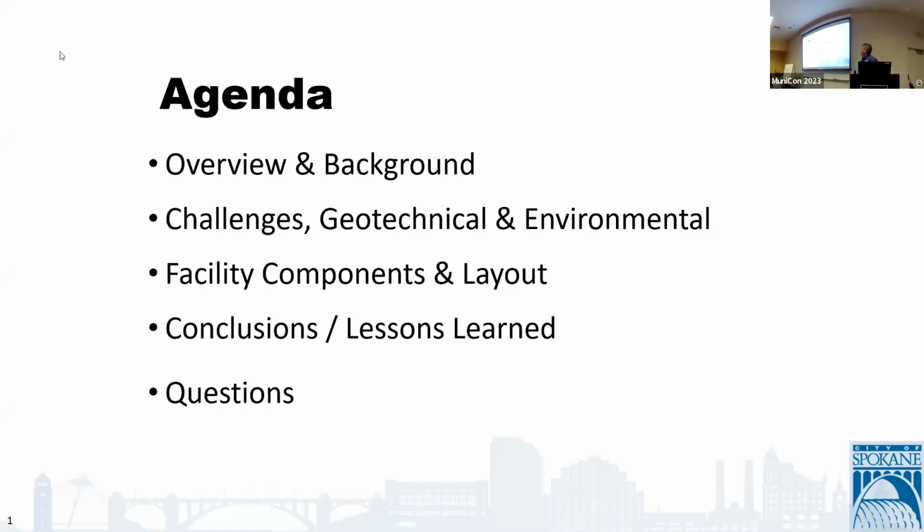A little bit of the challenges with the geotechnical and environmental. You guys hear me okay in the back? Okay. And we'll get into the facility itself and the components and how it's laid out, how it works. And then we'll wrap up with conclusions and lessons learned. That's the best part, right?